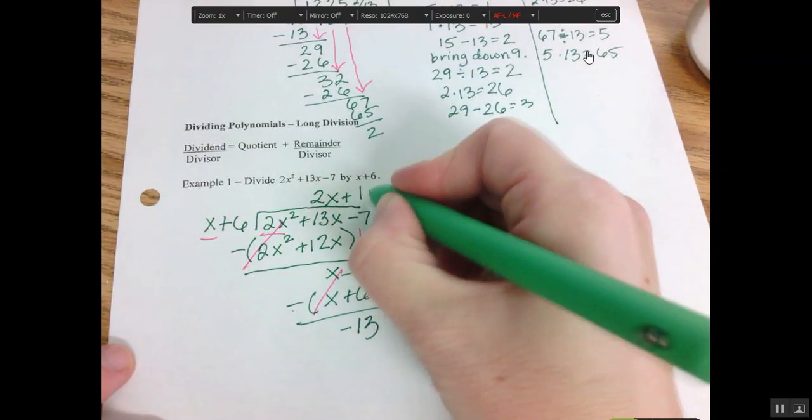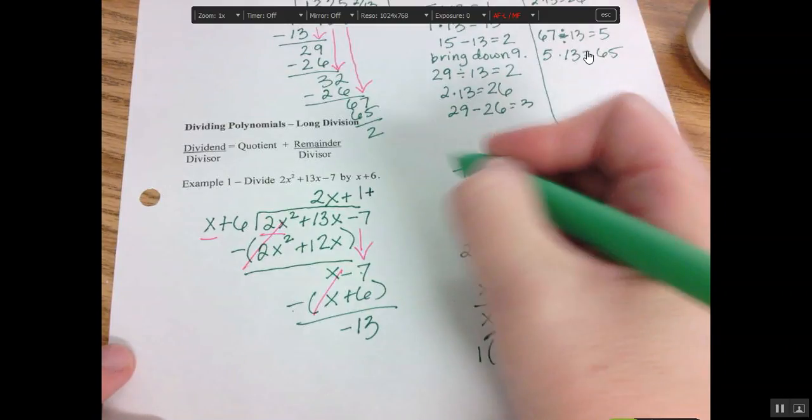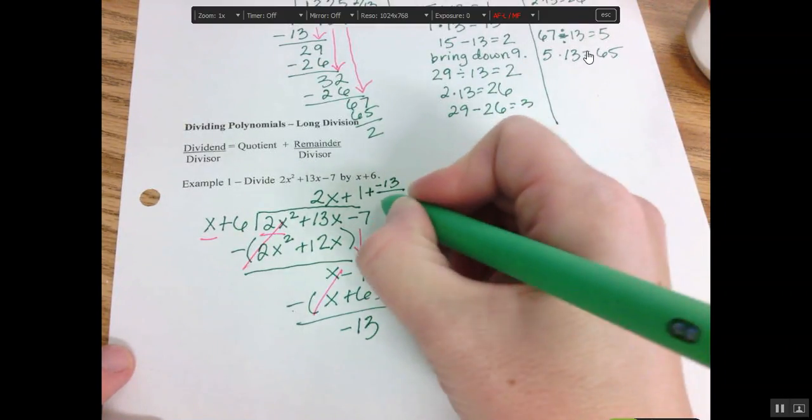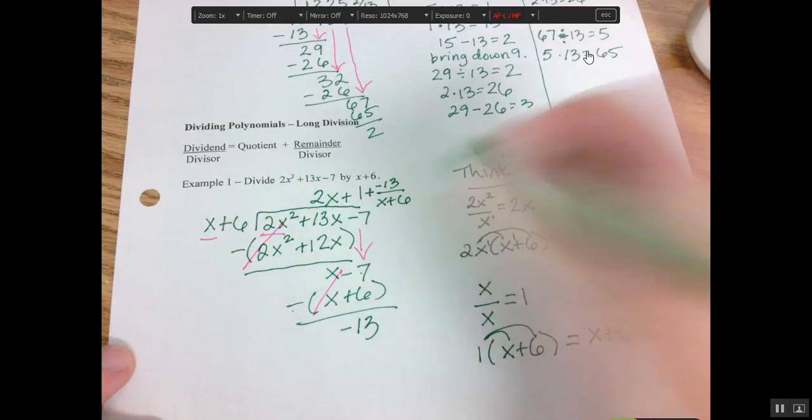Oh, and Jolie, this is where you're saying put a plus. Yeah. So for the polynomial one, yeah, I do put a plus there. Plus negative 13 over x plus 6.